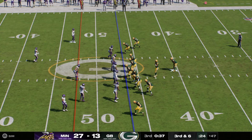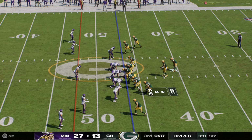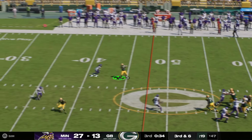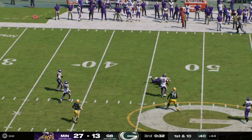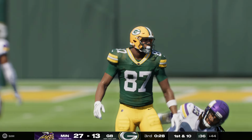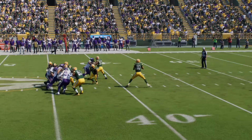This offense in desperate need of a conversion as they come up on 3rd down. Operating from the gun. Love. That is caught. And he'll be taken down, but he does have 1st down yardage. They get 9 out of that one, and as a result, the drive continues.